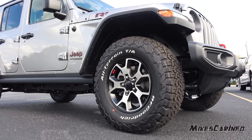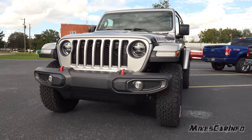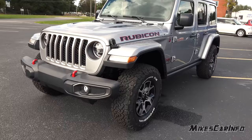This Jeep is sitting on 285/70 BF Goodrich all-terrain tires, wrapped around 17-inch alloy wheels with a matte black finish. It also has four-wheel disc brakes with ventilated rotors in the front and solid rotors in the back. The name of this color is Billet Silver Metallic. The FCA brand has used the same color for years now on different models like Dodge and Jeep, but it is a fantastic color. It looks really good in contrast with the red and black trimmings of the vehicle.